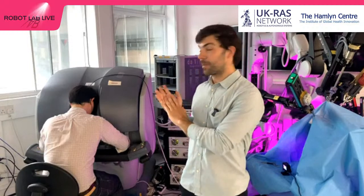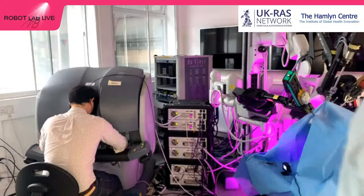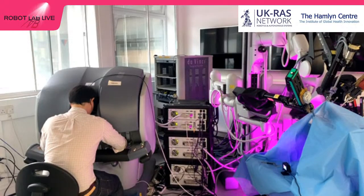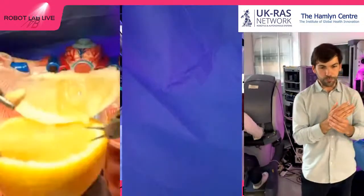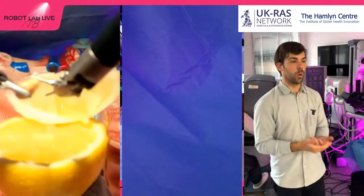But if we really focus on what's going on, we're talking a lot about Sen. He's in control of everything, right? He's looking at the lemon. He knows where the arm should go, and he's making all decisions, right?